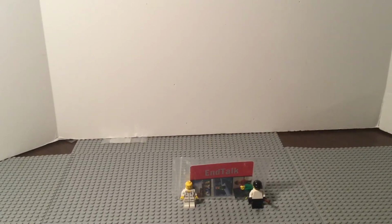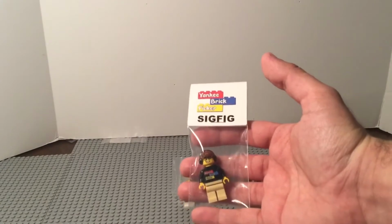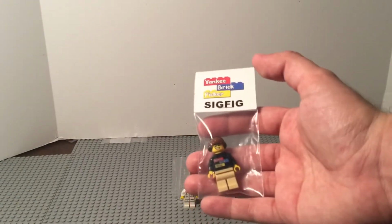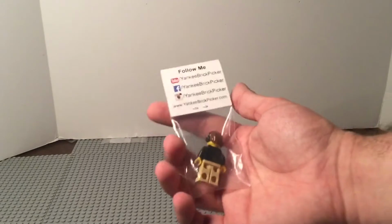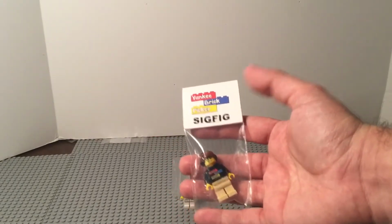Next up, I believe this is the last one for this video, we have the Yankee Brick Picker, which I did actually have the sig fig. I tried to make it out of my own parts, but I didn't have the torso because that's something he custom prints and looks really nice. So, happy to meet him in person and get to talk with him for a bit as well.